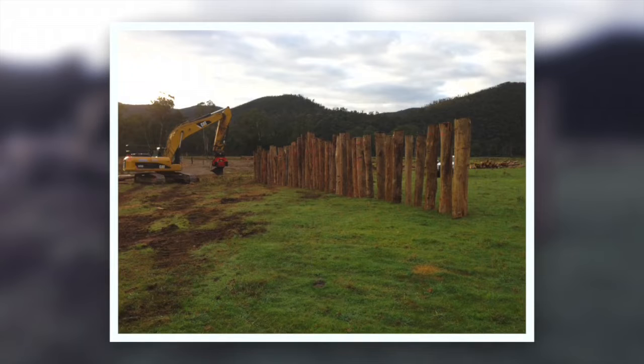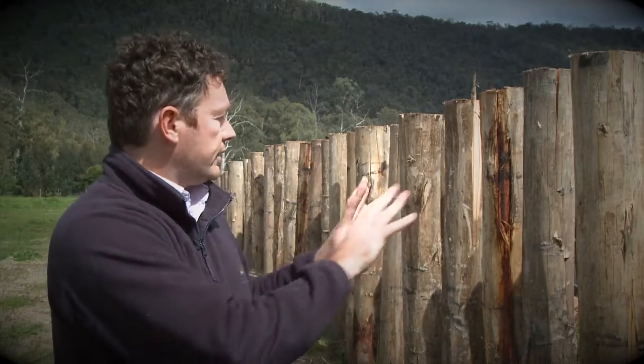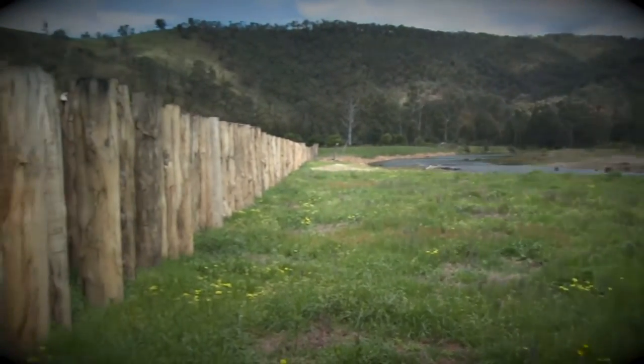Then it was marking out wherever the actual pile field was meant to go, and from there it was a 29-tonne machine with a huge vibrating plate on it. It probably lasted a bit over a week, considering the poles you actually see are roughly 2 metres out of the ground and 4 metres in the ground. So the pile fields have this sort of 50% permeability, so half the water comes through, can slow down.